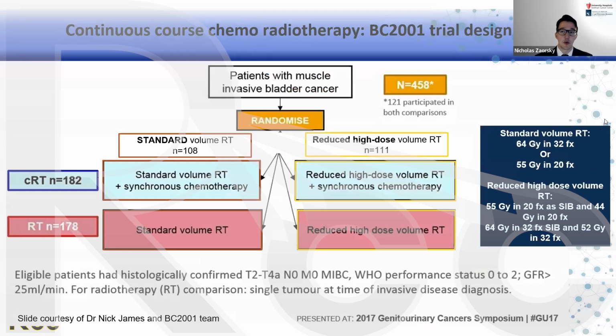So this is the continuous course chemoradiotherapy protocol, and this is from BC 2001 from Dr. Nick James. And here, this protocol was a 2-by-2 randomization. So patients could have what was called the standard volume, or they could have a reduced high dose volume, meaning that they would have an SIB, basically treatment of a small portion of the bladder where the tumor was to a higher dose, and an elective lower dose to the remainder of the bladder. And I'll tell you more about this. The other randomization in this protocol was use of chemoradiotherapy versus radiotherapy alone.